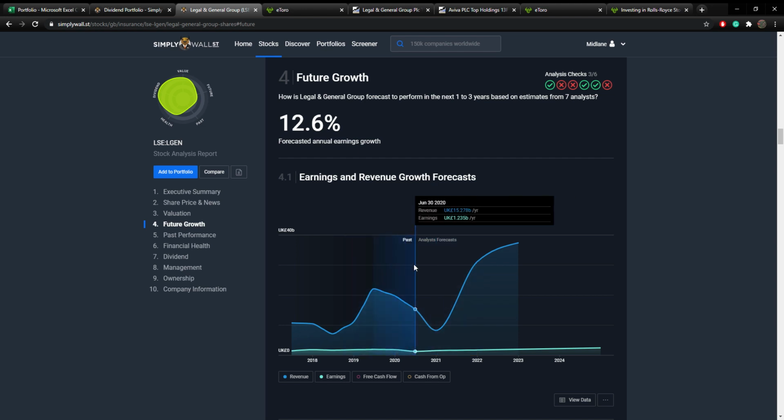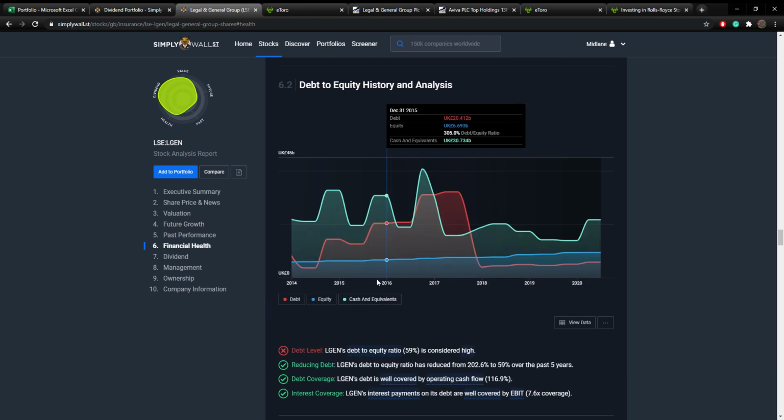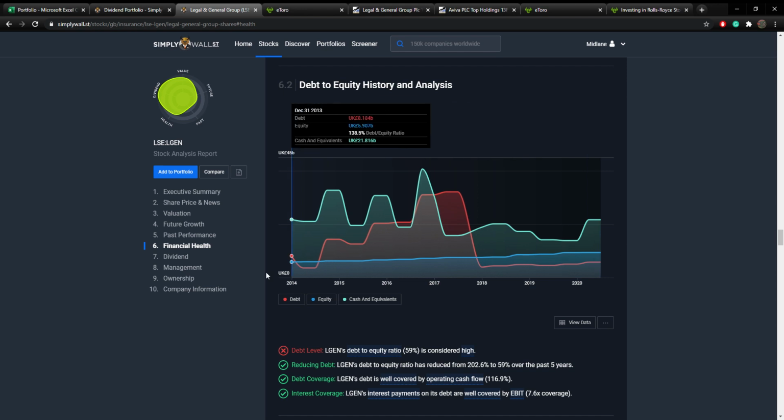I don't really like to go off this too much. I don't know how they've analysed it, but it's good to see as a basis for making a decision. We can see there is a very large amount of cash in this business. They've currently got 21 billion, an increase, with a debt to equity of only 62%.